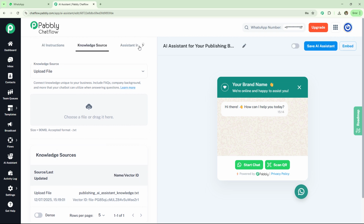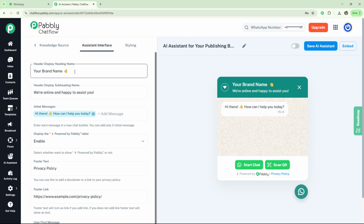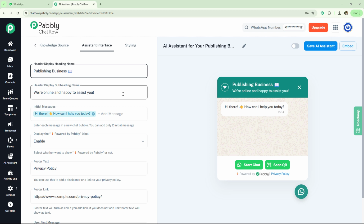Now we'll move forward and design our assistant with assistant interface like this. Here in the assistant interface, you can see the first option for header display heading name, which will be shown here at the heading of our message box. So firstly, I'll give it a header name over here. So like this, I have given this the name of publishing business. As you can see, it is shown over here like this, which is the subheading.